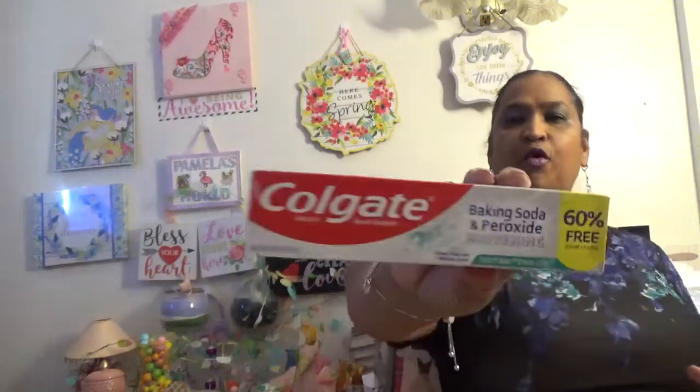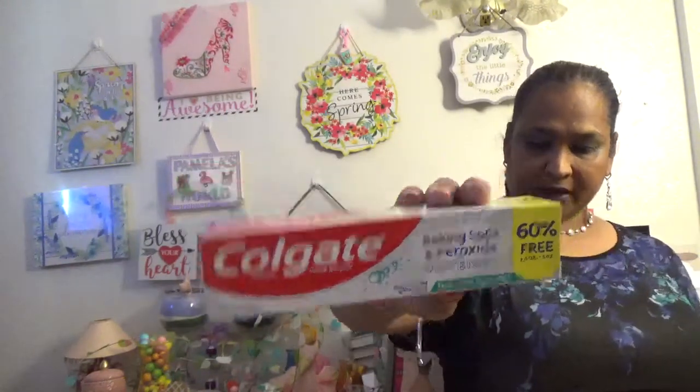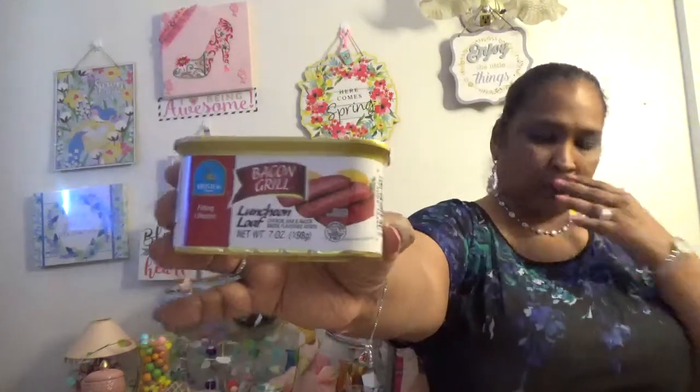Colgate. Yes, ma'am. Always the 4.0 ounce Colgate. The bigger ones. We'll always buy them there. Essential baskets. Yes, we'll always buy the baskets. Craft fabric, we'll always buy. And this luncheon, bacon grill luncheon loaf, this was delicious. We'll always buy that.